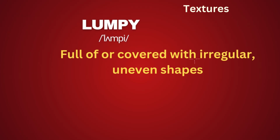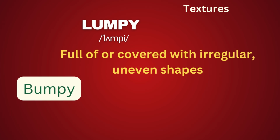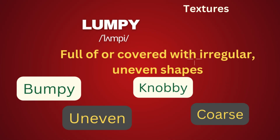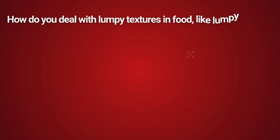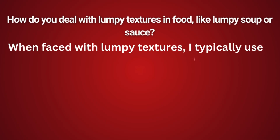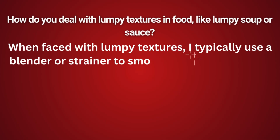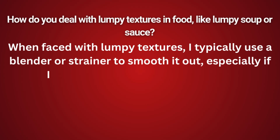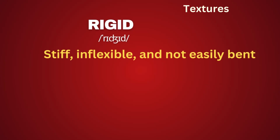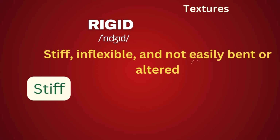Lumpy. Full of or covered with irregular, uneven shapes. Bumpy. Knobby. Uneven. Coarse. How do you deal with lumpy textures in food, like lumpy soup or sauce? When faced with lumpy textures, I typically use a blender or strainer to smooth it out, especially if I'm preparing a cream-based soup.